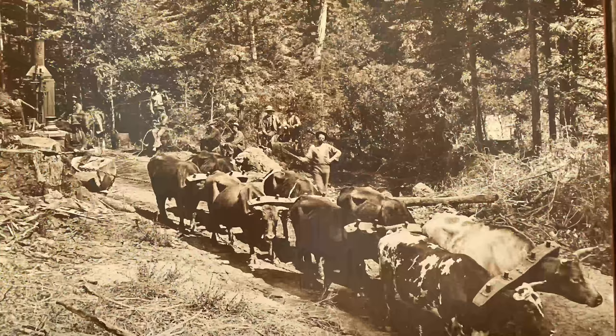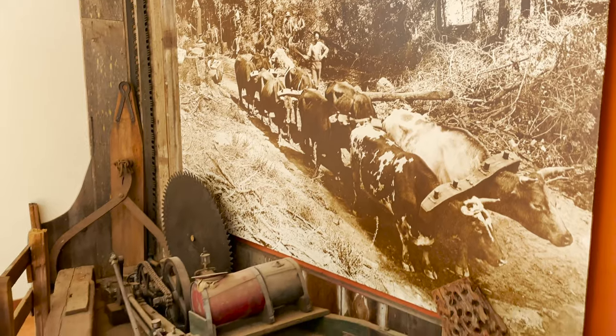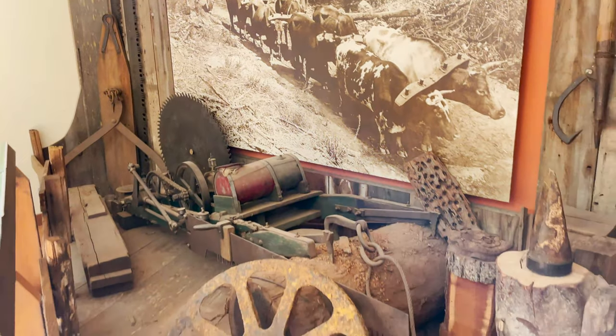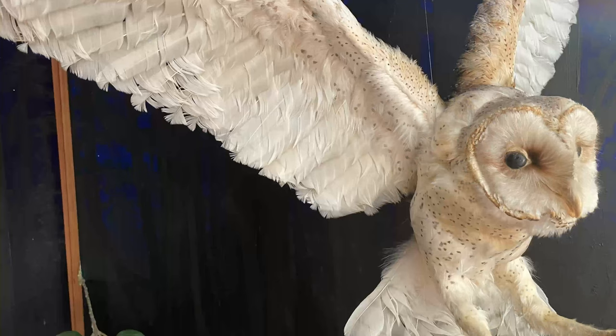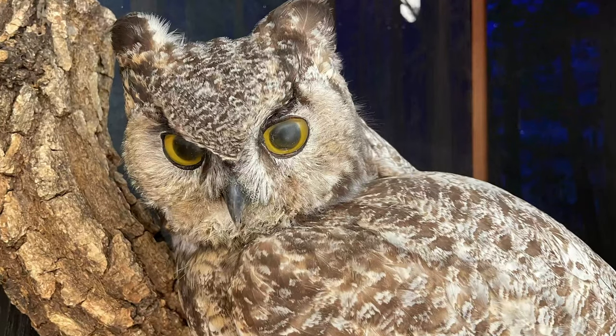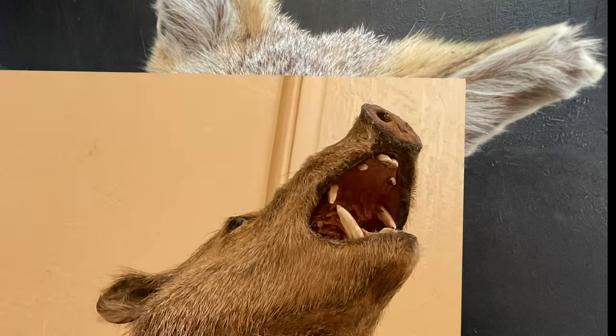The first sawmill for these coastal redwoods was built in 1856, and within a few years there were 10 more. By 1870, the easily accessible redwood forest had been chopped down. Lucky for us, the county purchased the land in 1923 and made it a park. Fun fact, the original park infrastructure was built by the Civilian Conservation Corps in the 1930s.